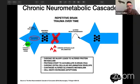So again, we've got our axons here. We have our altered neurotransmitter release still going on. And what we now have is long-term mitochondrial dysfunction. The mitochondria, because of repetitive brain injury, continue to suffer and can't regulate the cell. There are two additional things that happen in chronic states. One is we start to get chronic inflammation outside of the axon. And the other is we start to get abnormal protein accumulation inside the axon.